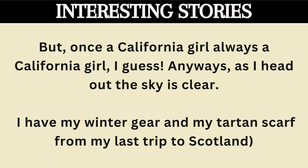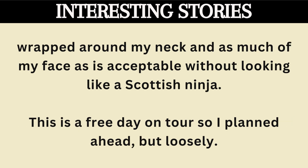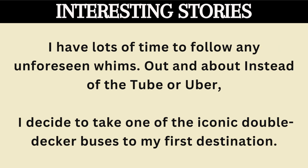Anyways, as I head out, the sky is clear. I have my winter gear and my tartan scarf from my last trip to Scotland wrapped around my neck, and as much of my face as is acceptable without looking like a Scottish ninja. This is a free day on tour, so I planned ahead, but loosely. I have lots of time to follow any unforeseen whims.